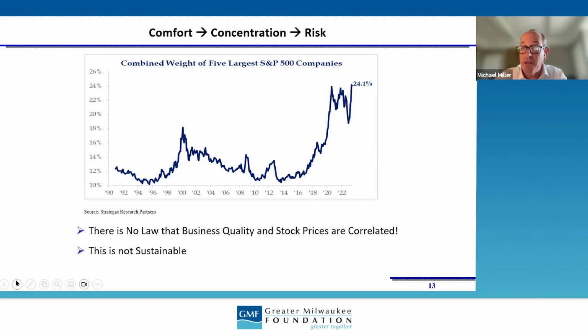And the reason that we have this issue today is because of the first word, comfort. People are very comfortable with these businesses, and they are comfortable with these businesses for a good reason. NVIDIA is a little more complicated, but the other 4 are extremely well-established, extremely successful, extremely stable businesses. And no one's arguing that they're going to disappear. But when the stock prices get too high, bad things start to happen to you, which is what we're saying at the bottom, which is there's no law that business quality and stock prices are correlated.